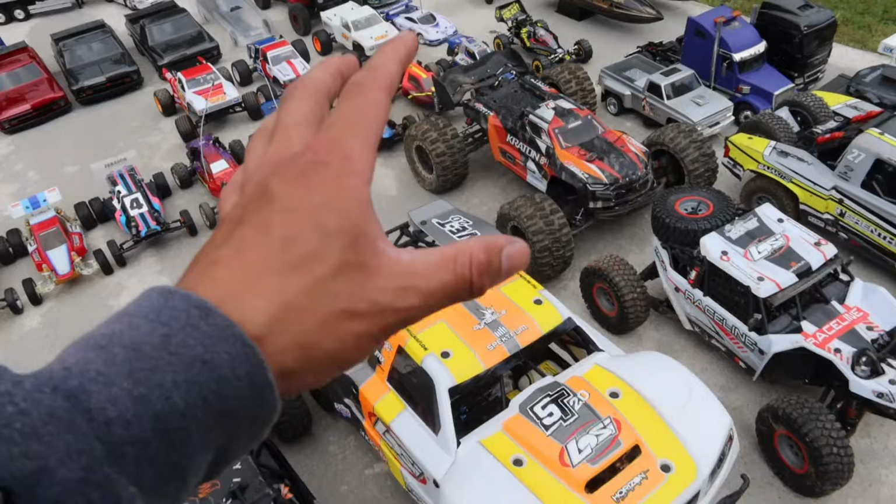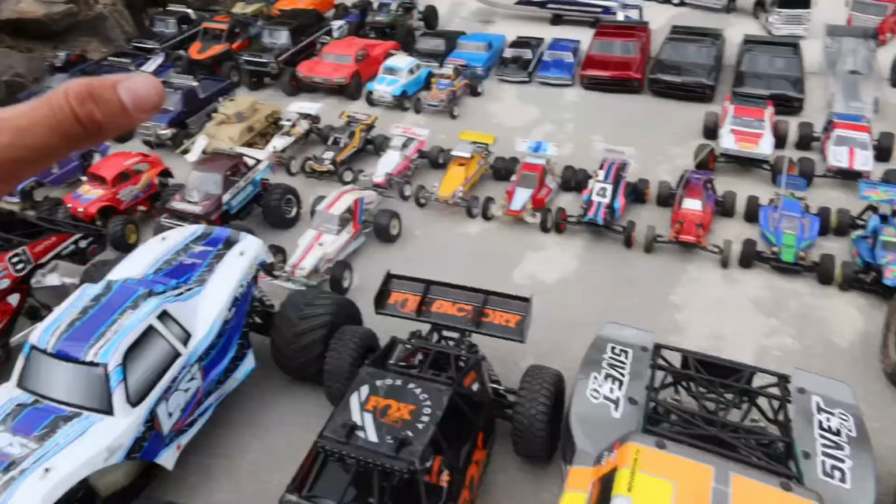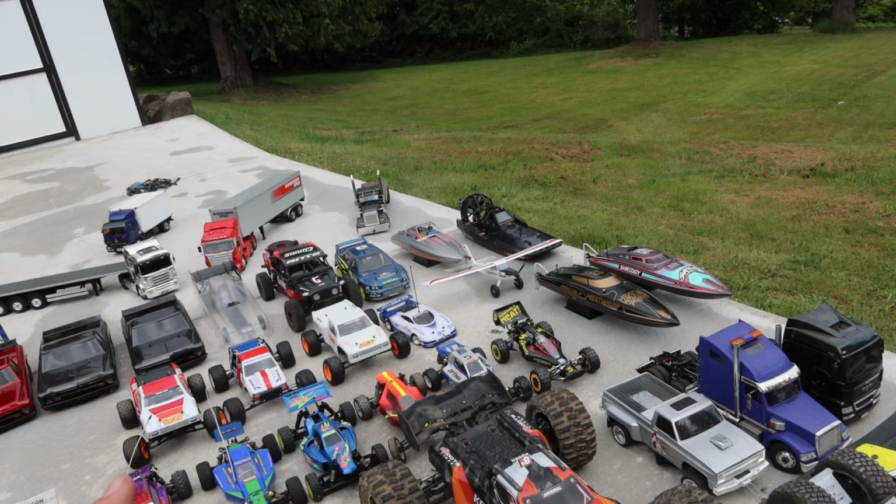But we do have a few cars I'm probably going to be getting rid of in here. I like this Arrma Kraton. I do not like these. They're kind of always breaking compared to the X-Maxx. The X-Maxx is kind of a beast compared to it. I think it's because it's metal, weighs a lot more, has a lot more issues. Have to dump a lot more money into this thing to keep it running good.